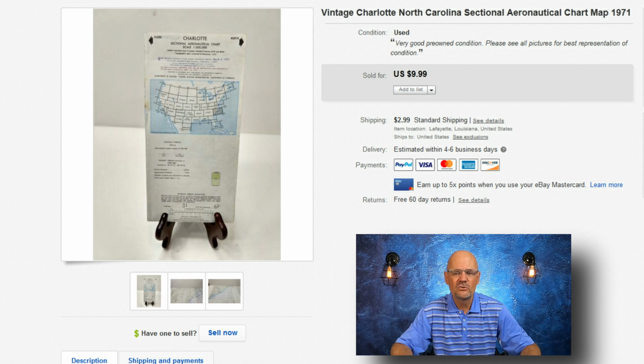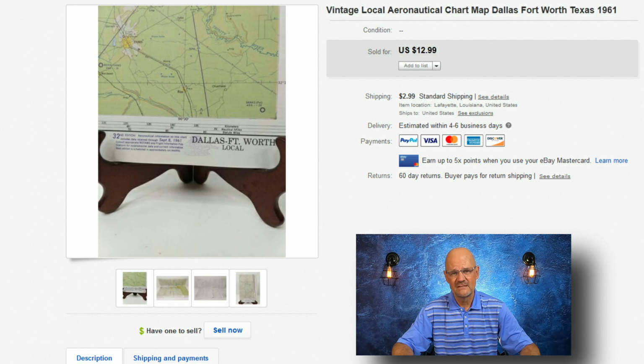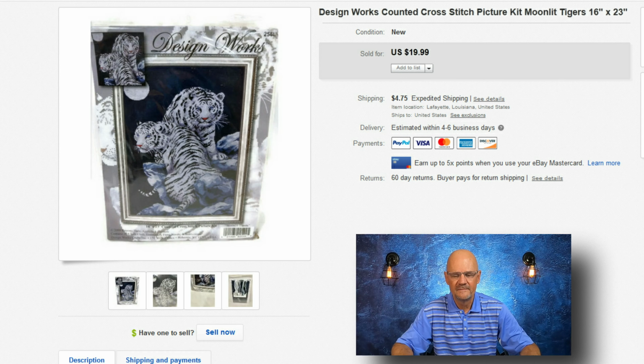Next is this aeronautical map. I bought this at an estate sale, and at that estate sale, I bought 150 of these maps. I love buying in bulk. I do it whenever I can, and I got these at a very ridiculously low price. This one is from Charlotte, North Carolina. It sold for $9.99, and here's one from Dallas that sold for $12.99. Again, I made all my money back a long time ago, so these cost me absolutely nothing.